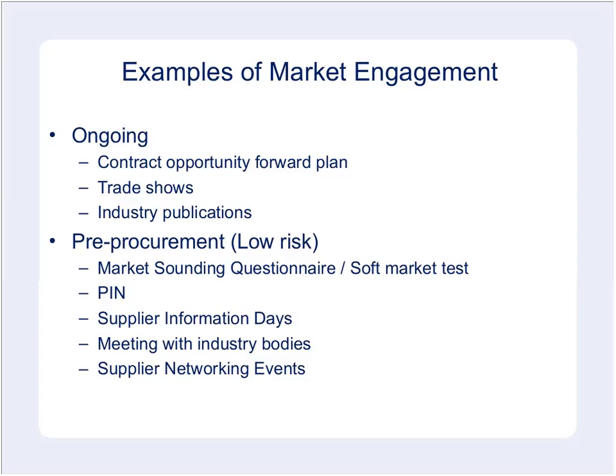Pre-procurement supplier information days. Again, we run these regularly. In some markets more than others. Tend to lend themselves more to more innovative procurements or very complex procurements. So rather than with a market sounding questionnaire where you might be looking for specific feedback on a couple of points, supplier information days can be used more where you're broadly questioning the need, broadly questioning the level of innovation, the capability of the market, that type of stuff.